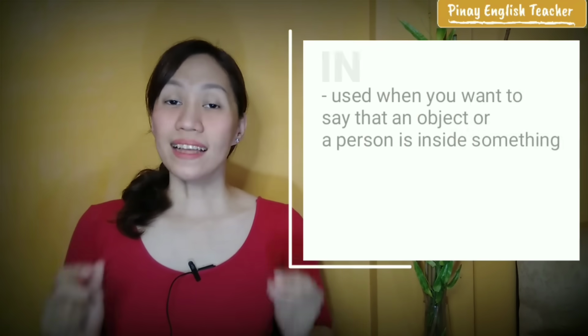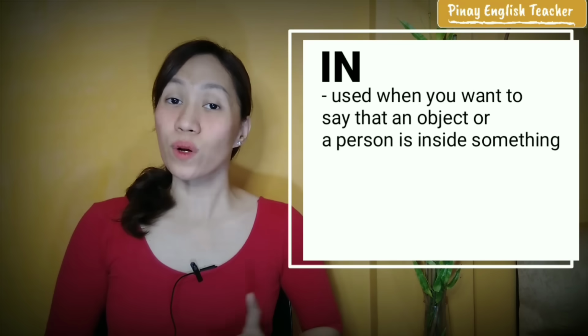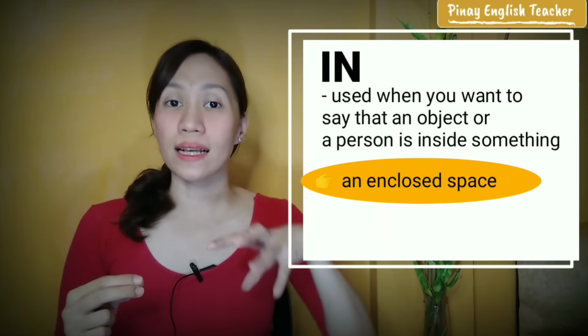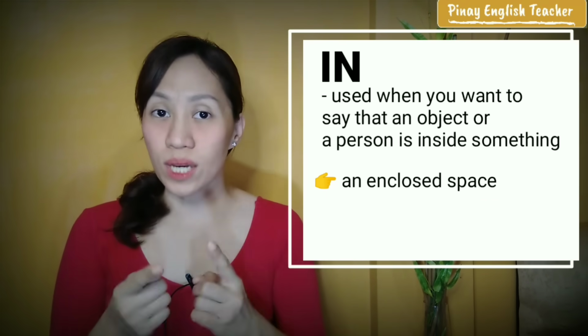Umpisahan natin sa preposition of place, in. In is used when you want to say that an object or a person is inside something, inside an enclosed space. So, ibig sabihin, nasa loob siya. Okay? Napapalibutan siya at nasa loob siya.